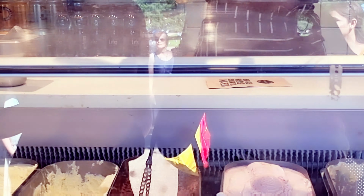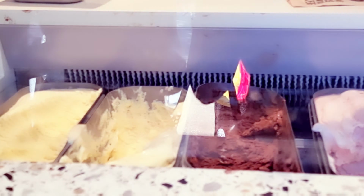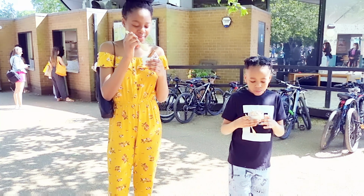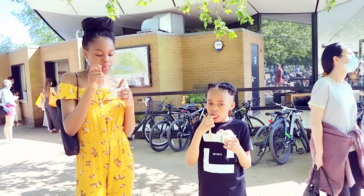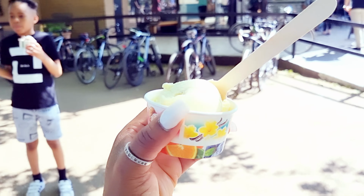Right about now, we're just grabbing some ice cream because it was so hot. Oh my god, I started asking myself what was wrong with me today because it was too hot. We needed the ice cream just to cool down the brain. Right now, we finished grabbing the ice cream, so we're just going to be moving along, looking for different places in the park because the park is so big, like so big.